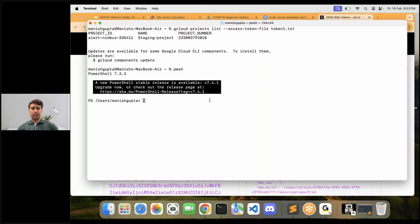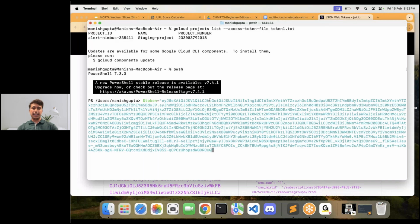Let's copy the token into one of the variables, and I can use the command called Connect-AzAccount, and then I have to specify the access token. This token is stored there in the token file. Then I have to specify the account ID.